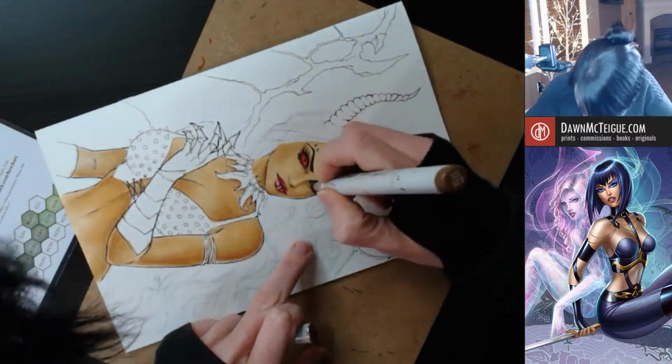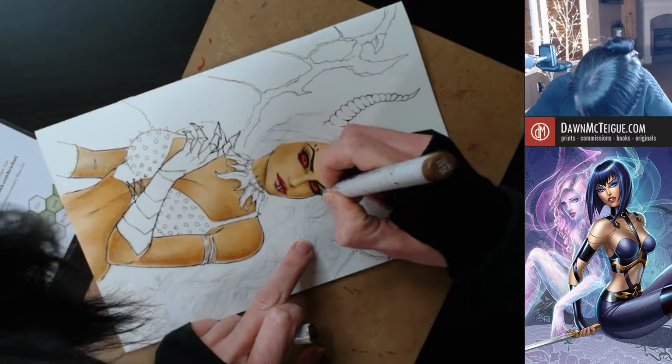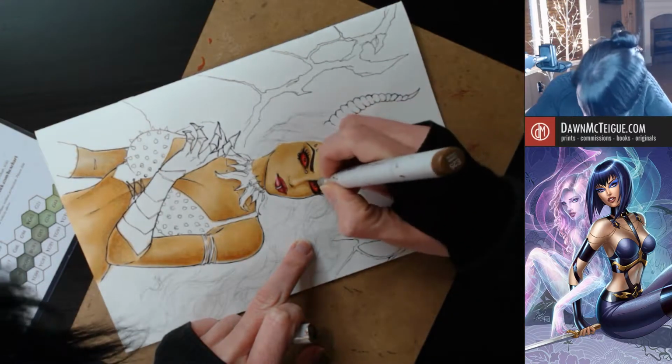Maybe I'll take some of this brown and just go around her eye a little bit. And this is E25.